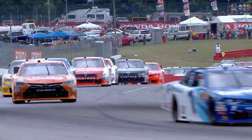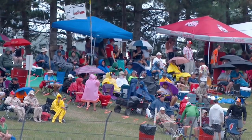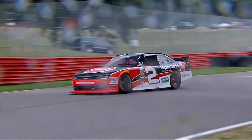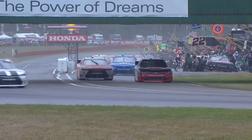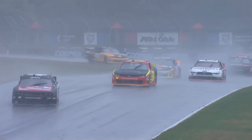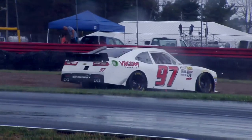A NASCAR race in the rain? It happens. The NASCAR Xfinity Series sometimes runs in the rain, although it's rare, and only happens on road courses. In 2016, after two laps at Mid-Ohio Sports Car Complex, the rain began to fall, and it kept raining the entire race. Drivers were sliding all over the track, resulting in much of the race being run under caution.